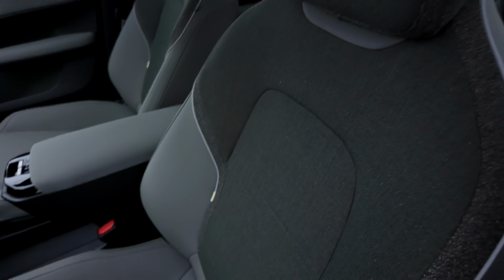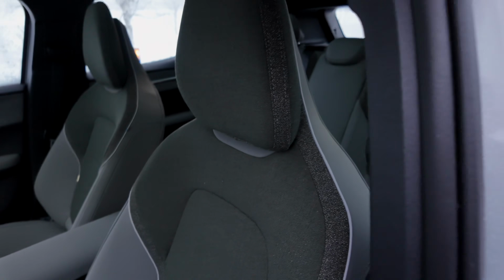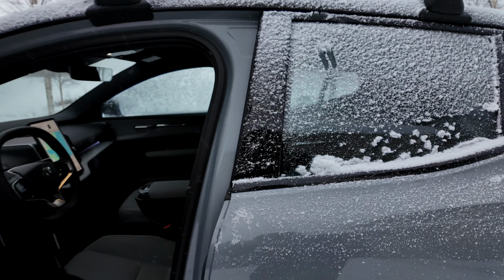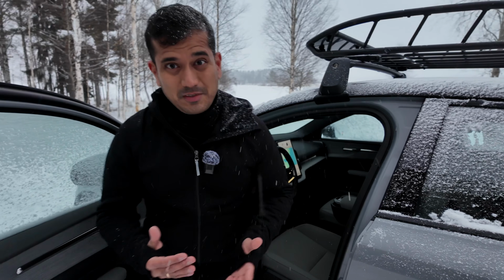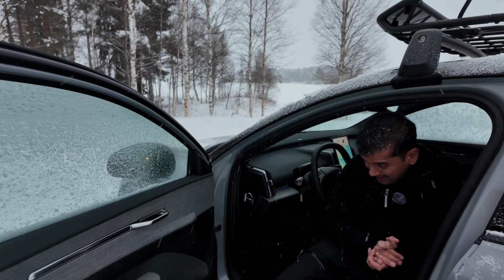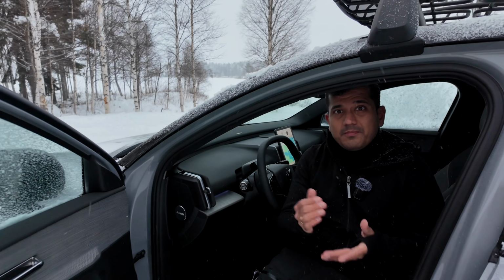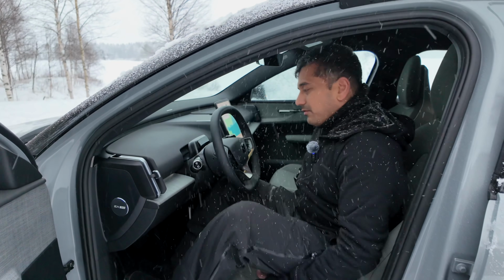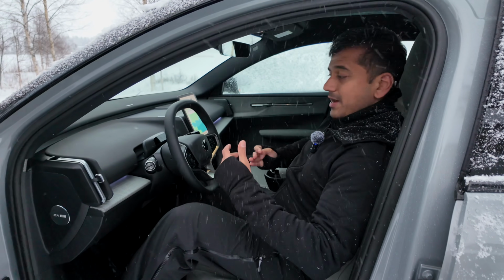So really nice. The other trim is called Indigo, and along with this Nordico seat leatherette material, you also get upcycled denim. So pretty cool. Getting inside is easier because, remember, 19 millimeters of extra ground clearance, so the height of the car is a little bit taller now.